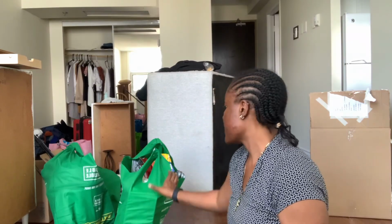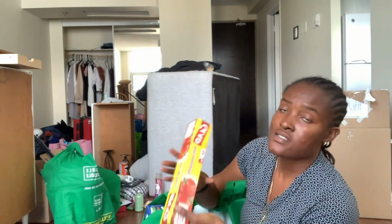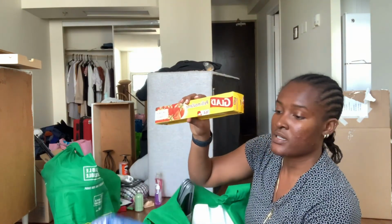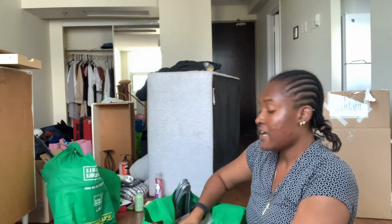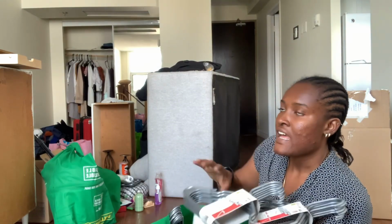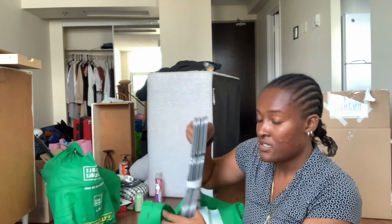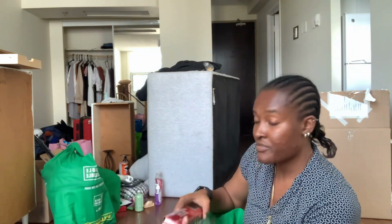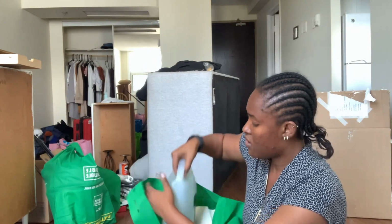Okay. So I got, this is another bag. I got a microfilm, I got garbage bags, I got more hangers. I don't know if you can see my wardrobe, I'm not done hanging my stuff out. I ran out of hangers, so I went to get more. I got foil, because I want to bake it. I got white vinegar, this thing helps.